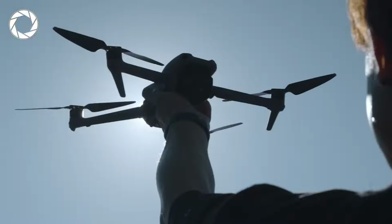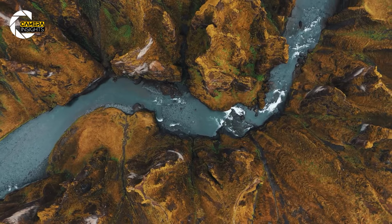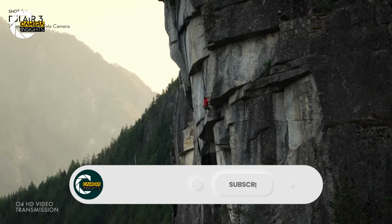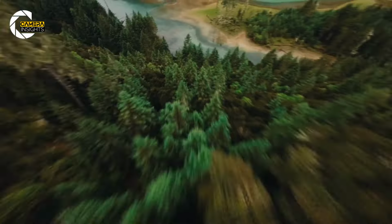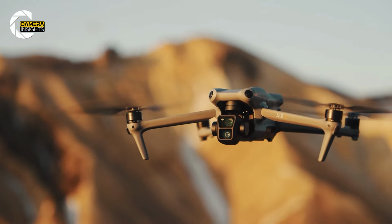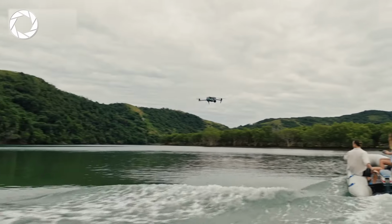So, what do you think? Is the Air 4 shaping up to be the mid-range drone of our dreams? Or is it just hype? For me, the potential for 6K video, smarter AI, and a sleeker design is hard to ignore. But like all things, it's best to take these rumors with a pinch of salt until DJI makes it official. That said, if even half of these leaks pan out, the Air 4 could redefine what we expect from a mid-range drone. Until then, I'll be here, flying my Air 3 and keeping an eye on the horizon.